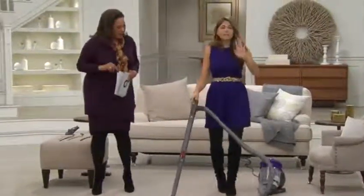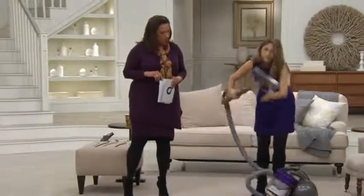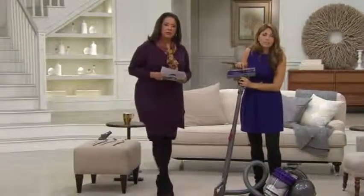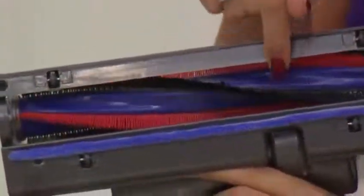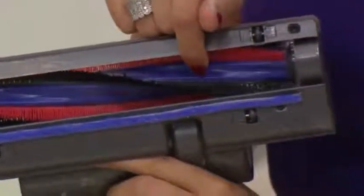Yeah, that's great. Now I'm going to stop this for a moment because there's something else that's special here. So let me bring this over. I'm going to show you, let's take a deep dive into this cleaner head, because this is brand new technology in the cleaner head as well. So on your bare floors, you do not turn the brush bar off. You actually keep it on because this will dust as well as vacuum your bare floors.